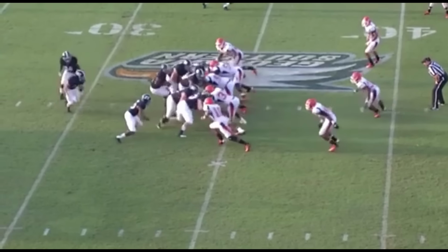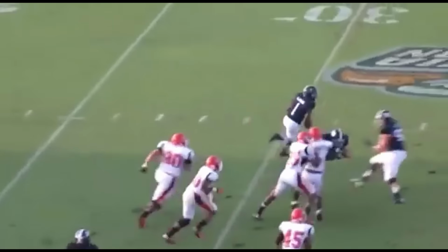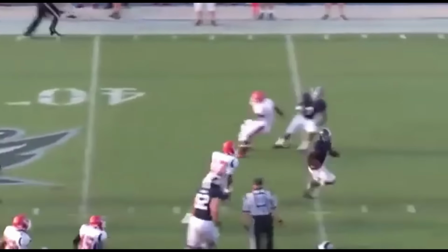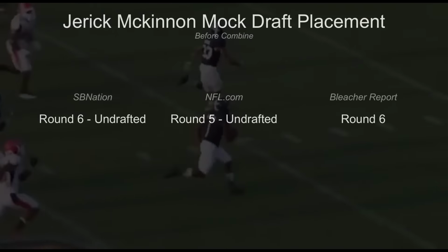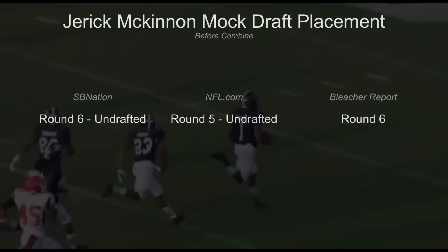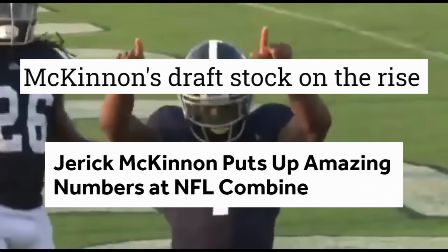Unlike Johnson, Jerick McKinnon didn't have much attention from NFL scouts when he came out of Georgia Southern in 2014. Mock drafts prior to the combine had McKinnon going either very late in the draft or completely undrafted. After his 2014 combine performance, he shot up draft boards.